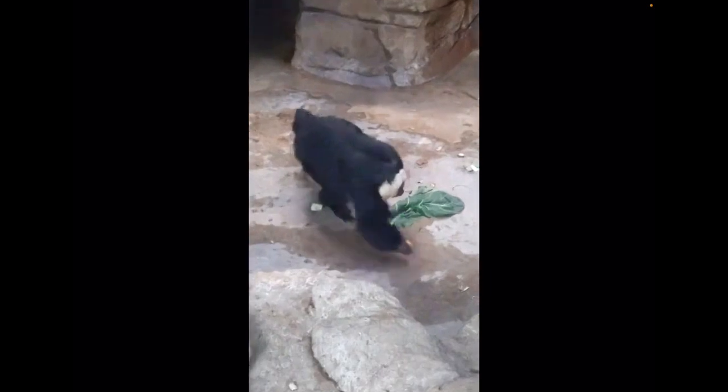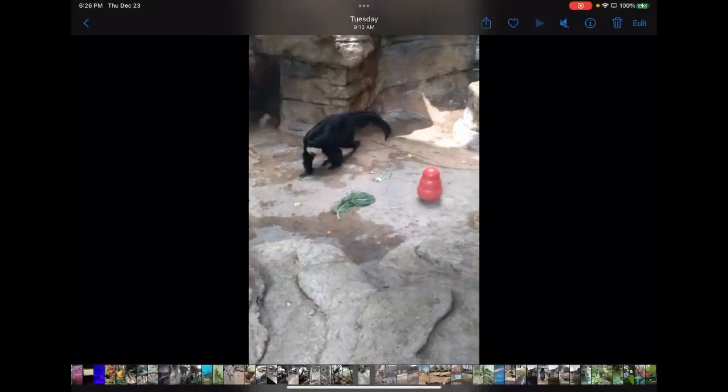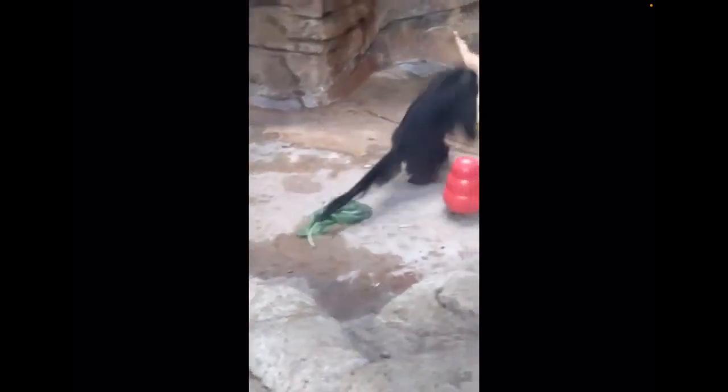These guys looked so gentle. Nom nom. In the mirror, right at the end there, you can see that baby monkey playing around. Baby monkey. Right here in the mirror.